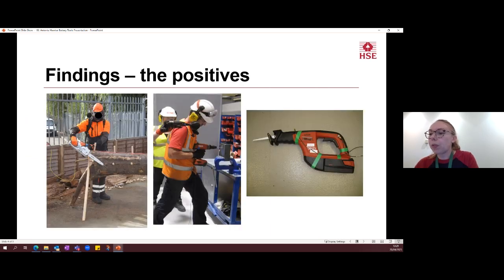So the positive findings. The sample battery-powered chainsaws, reciprocating saws, and drills when used drilling into metal used in these tests consistently produced lower in-use noise and vibration levels than the sample equivalent petrol or mains-powered machines. Additionally, the in-use values were similar to the manufacturer's declared values in instruction manuals.